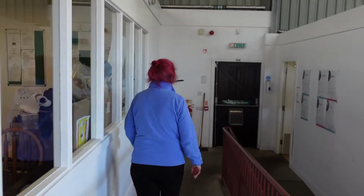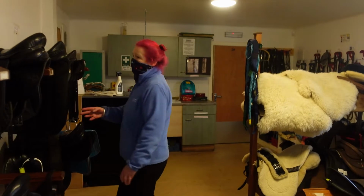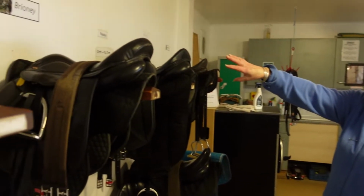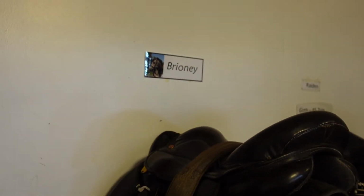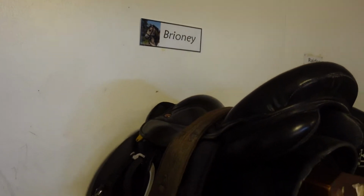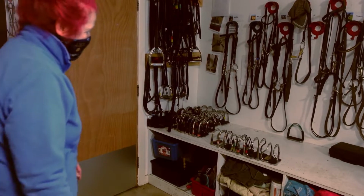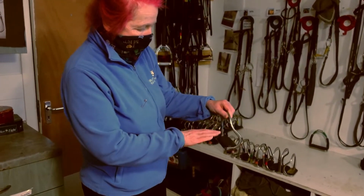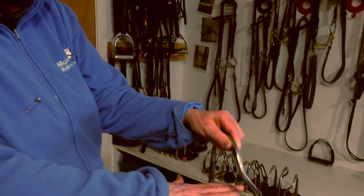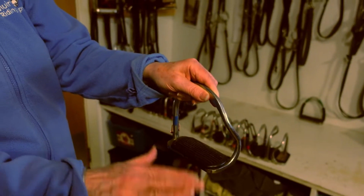I'll show you the tack room now. As you can see here, ponies' saddles are all labelled, so any volunteers can quickly come and find the right saddle for the right pony. We have lots of different kinds of stirrups here. These ones are bendy, so if the rider's foot is in there, they're safety stirrups, so if anything happened the rider's foot would come out like that.